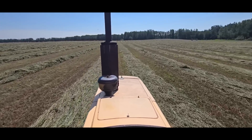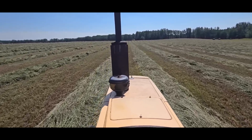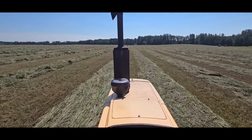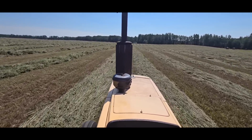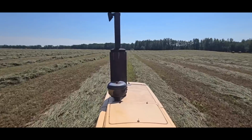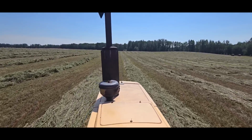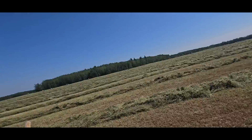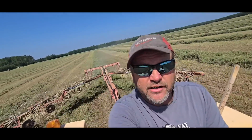The crops are burning. The canola is getting heat blasted. A lot of the canola was flowering nice, and then all of a sudden it's gone. It just turns green, and that's going to be a yield reduction. I know some of the wheats are starting to turn color. We need some moisture. But really good hay drying weather.